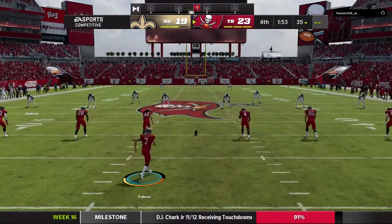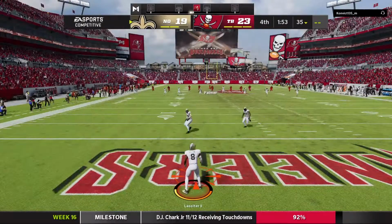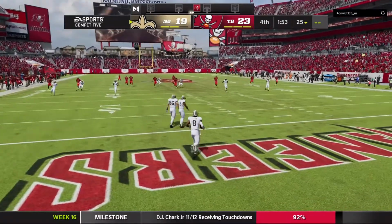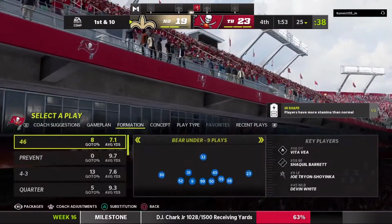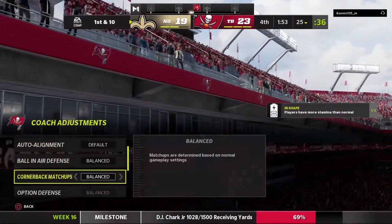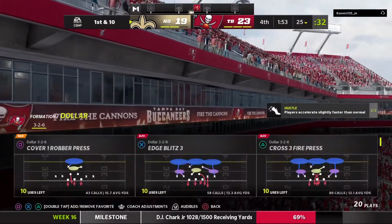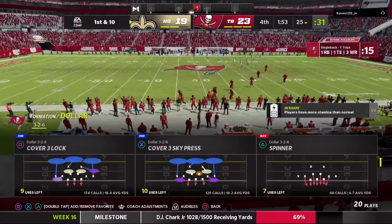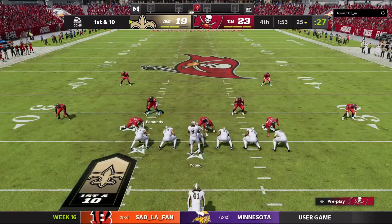The kickoff team on the field now as they will send this one away. The Saints take over 1st and 10 at their own 21-yard line. The Saints offense on the field ready to get their drive started.